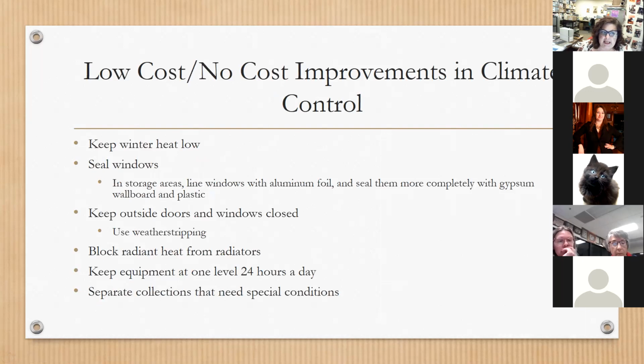Here are low cost or no cost improvements that you can do for climate control. Keep the winter heat low. Seal the windows in storage areas, line windows with aluminum foil, and then seal them completely with gypsum whiteboard or plastic. Keep outside doors and windows closed and use weather stripping. Block radiant heat from radiators.